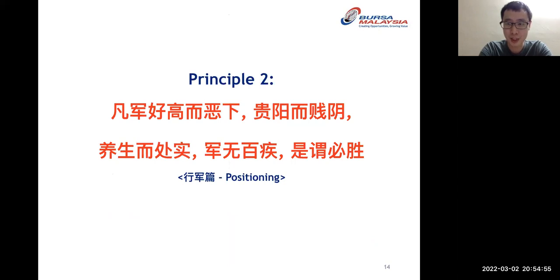So again, this is from the same chapter, Xing Jun Pian, which is positioning. And with that, let me just read out to you the text in Chinese, and I will quickly explain to you in plain, simple English. So here we go. In Chinese, it says, 凡军好高而恶下，贵阳而贱阴，养生而处实，军无百疾，是谓必胜。All right, so what does it mean in English?